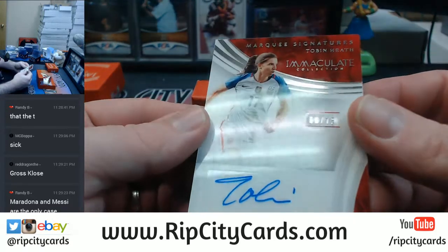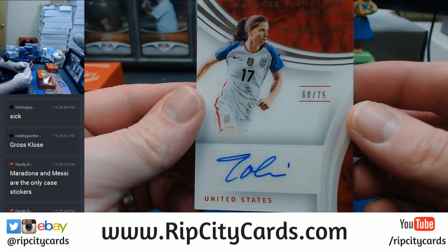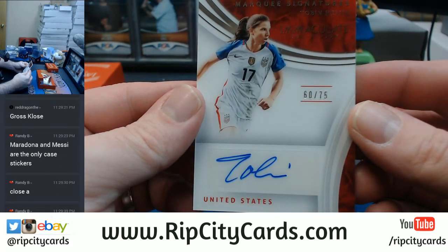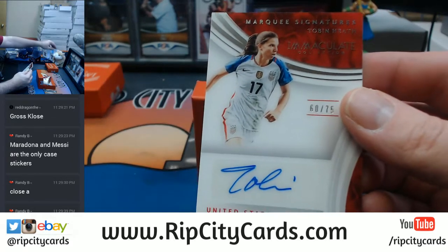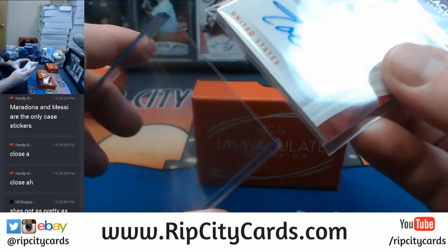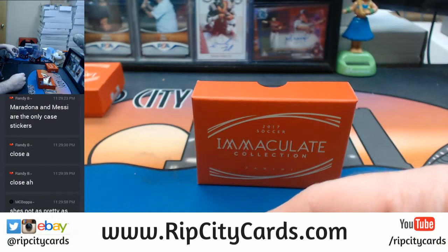Marquee signatures. It's a lady. Tobin Heath, United States. Close. That's a hot U.S. lady. Who is as pretty as Alex Morgan as far as USA women's soccer goes, MCB? Who is?